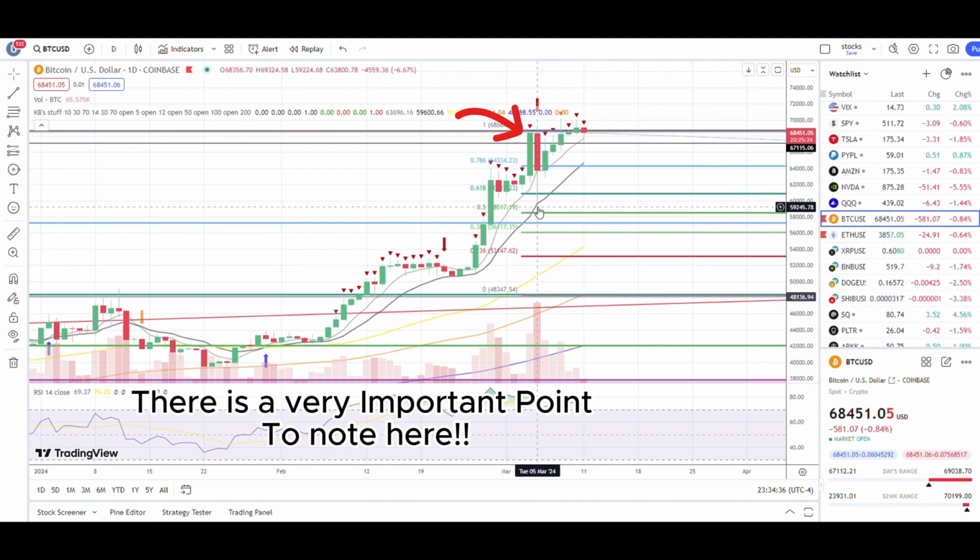Do you guys see the wick of this candle? So this goes back all the way down to 59k almost. So we crashed back down almost to 59k from 69k. So almost a $10,000 level of sell-off we saw in Bitcoin, like almost a flash crash, but we recovered back up and we closed at above 63k.